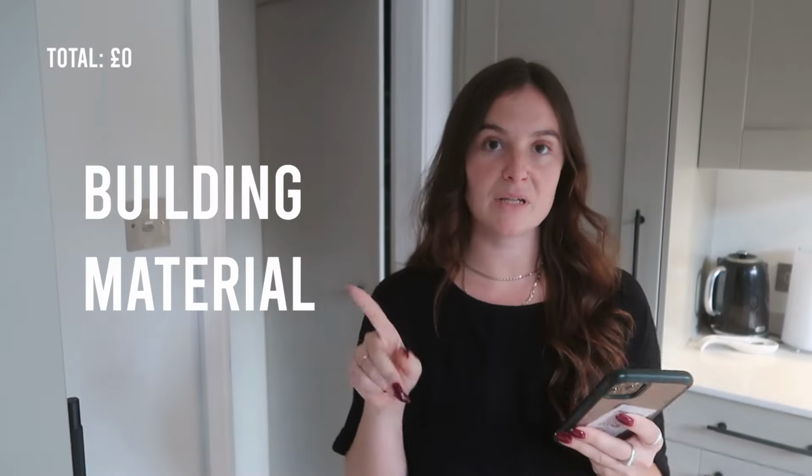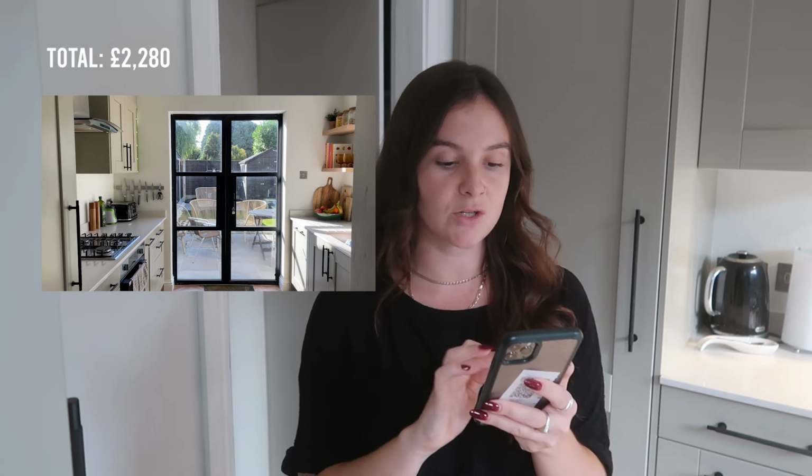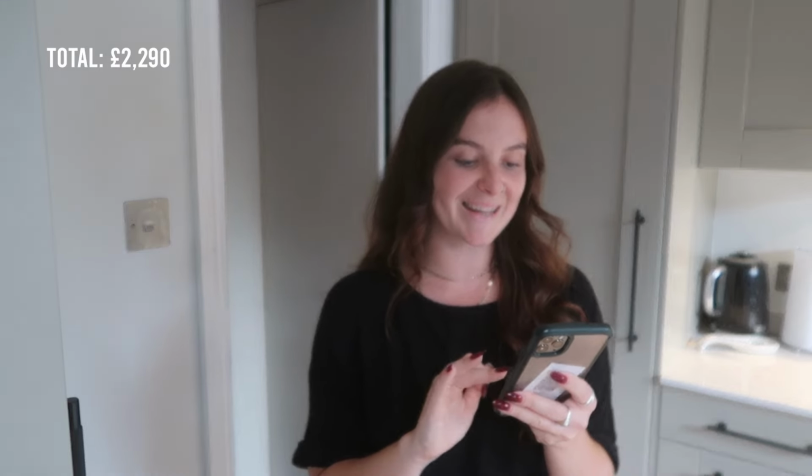Now for the breakdown of costs. We've got absolutely everything. I've split this into a few different categories. So, building material. The aluminium window was £360. The French doors were £1,920. The damp-proof membrane that we put down was a tenner.